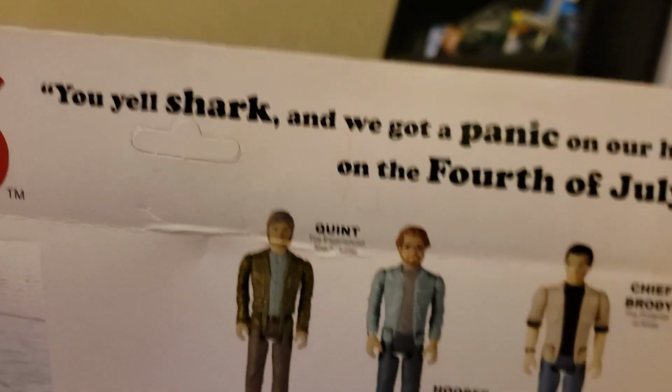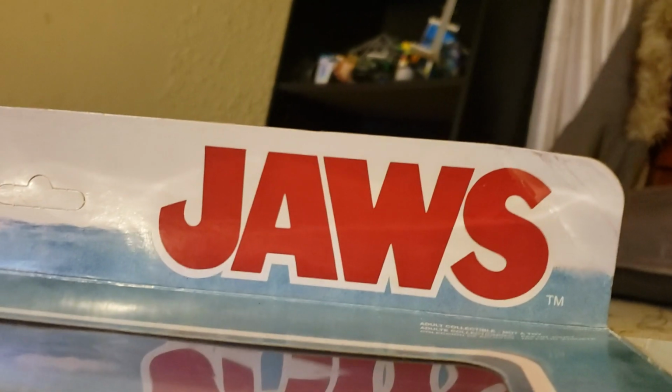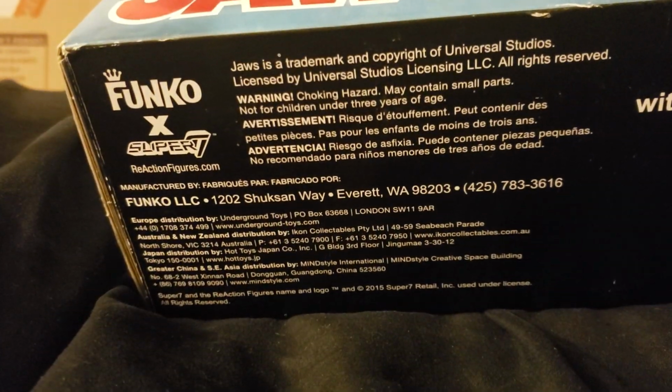And see, it says up here, you, your shark, and we got a panic on our hands on the 4th of July. That's really cool. It has the title. Let's see, front. It has Christine, something like that. And that's the first victim who died in the movie. Spoiler alert. Actually, I didn't say that in the beginning. I should have. And the bottom says some Funko Super 7, whatever number. Don't really need to look at that. But if you do, I'm gonna read that maybe. Yeah, but let's get into the figure now.